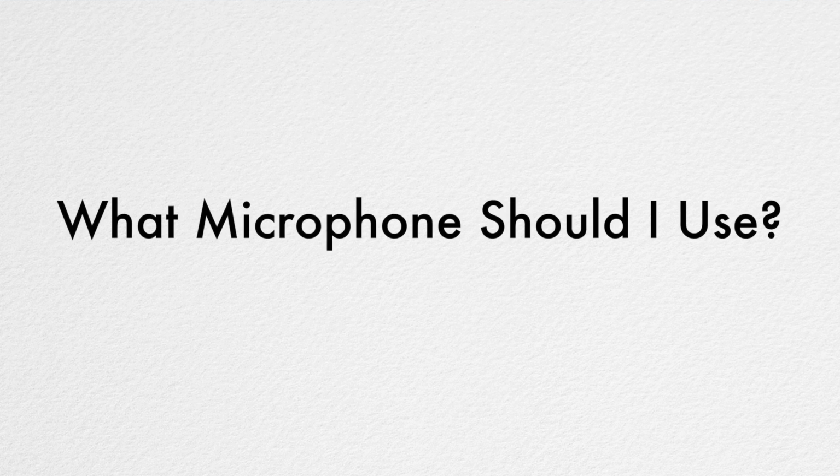So your first option when it comes to recording sound is using either your phone or your camera because it already has a microphone on it. It's already recording whatever you happen to be recording. Everything's already going to be synced up, but you may get a better quality sound if you use an external device.